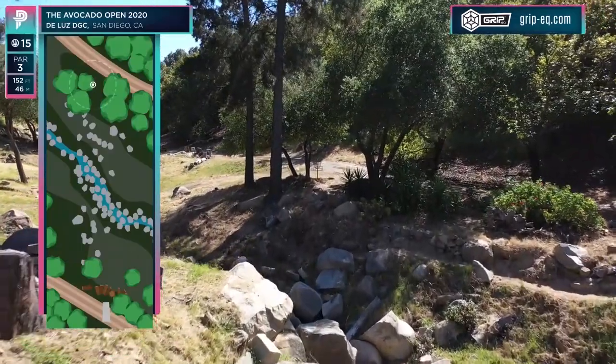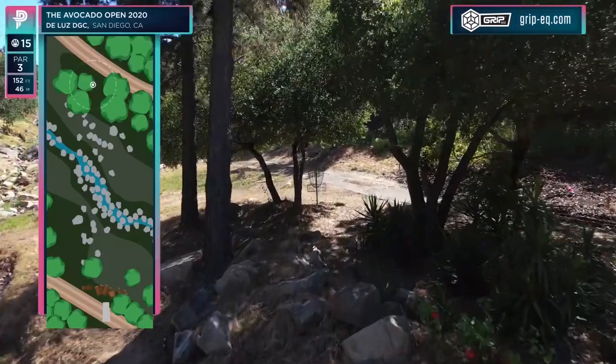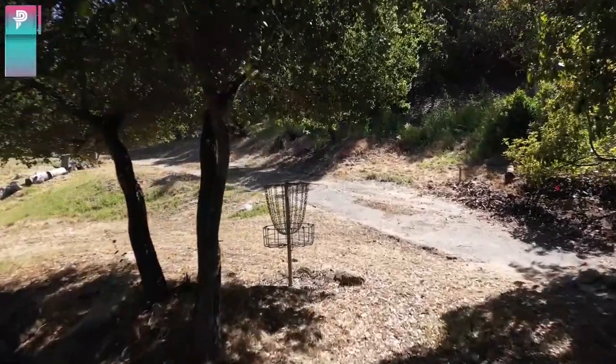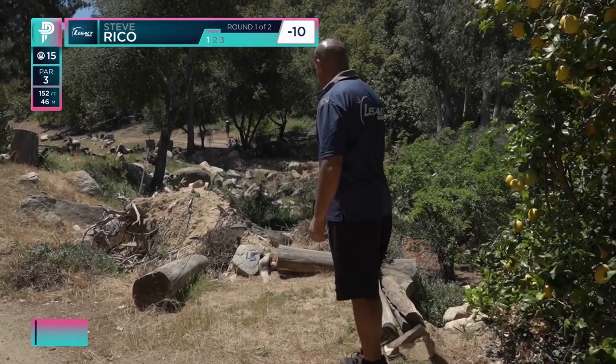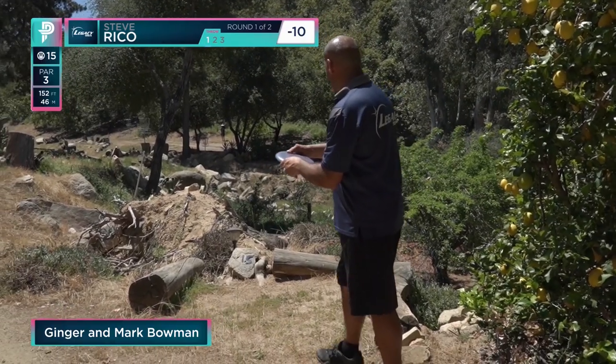All right, hole 15, heading back across the creek. Par 3, shortest hole on the course, 152 feet. We are all talking about it. We just want to see one of us throw it in. Yep. And there is OB deep. It's about 40 feet deep on the other side of that sidewalk. Definitely comes into play if you're running the aces, so we are considering that as well.